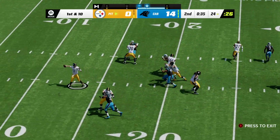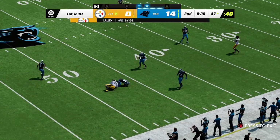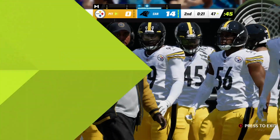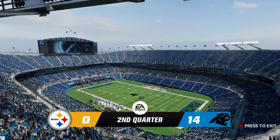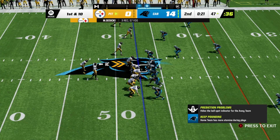Now Allen. He's got a man complete. And he'll be taken down, but not before they work it across midfield. Now the offense will burn their third and final timeout as the clock will stop with 21 seconds to go here in the first half.